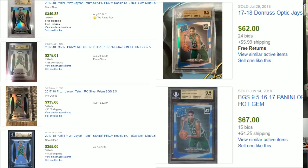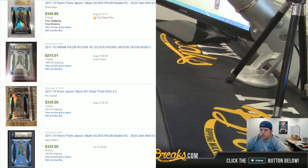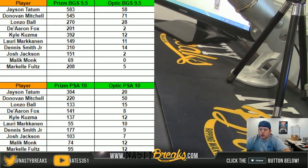So as I've said numerous times, if you're looking for a solid investment when it comes to sports cards, I don't think you need to look any further than Optic Basketball. Even if these numbers correct themselves a little bit and the Tatum Optic Silver BGS 9.5 goes to $150, you're looking at almost $100 of profit per unit just on the Tatum. That's not even counting the lesser tier guys that you could buy for $2 to $3.